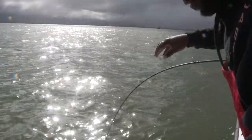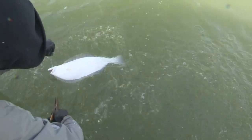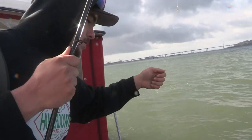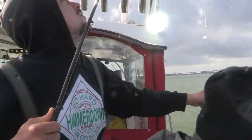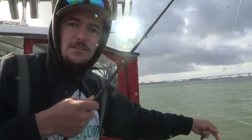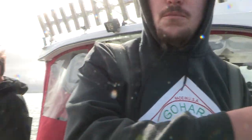I don't know. We're going to measure them out. Be sure. No, I think he's a little short. He's a little short. There we go. Yeah, that was a double hookup on some fish. We were on a school of halibut. Usually when there's one, there's a few more with it.